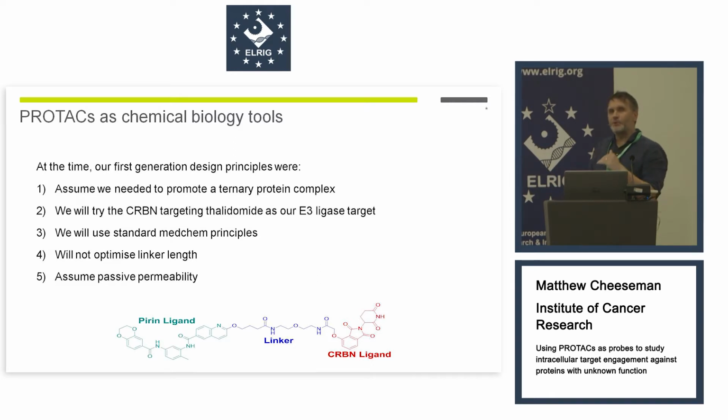So we said we're going to make a PROTAC for Pirin, and we're going to use that to investigate the action of Pirin within cancer cells. We were going to assume that we needed to form a ternary complex between our E3 ligase and our target protein. There's been some great work shown of crystal structures showing that you are forming a ternary complex between your PROTAC and your two proteins in that sense now, but we didn't know this at the time. We're going to use CRBN as our E3 ligase, largely because we had chemistry in-house relating around fluorescence.